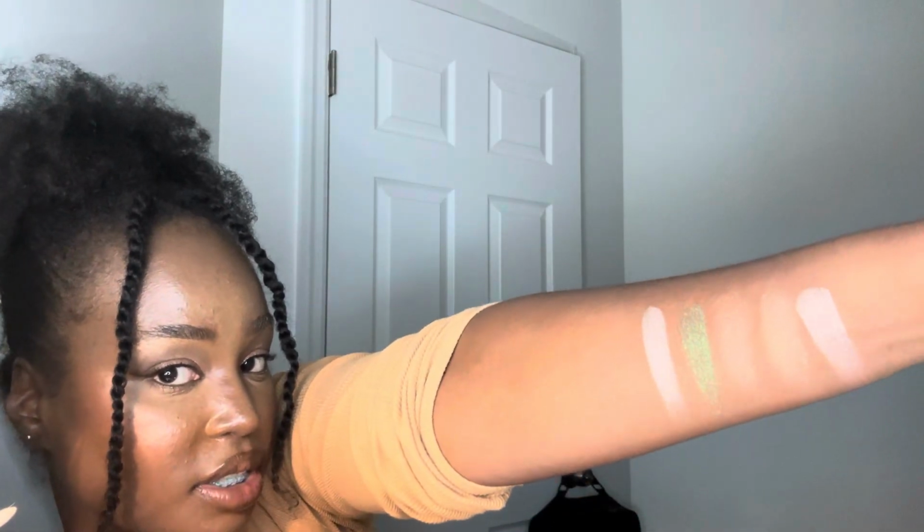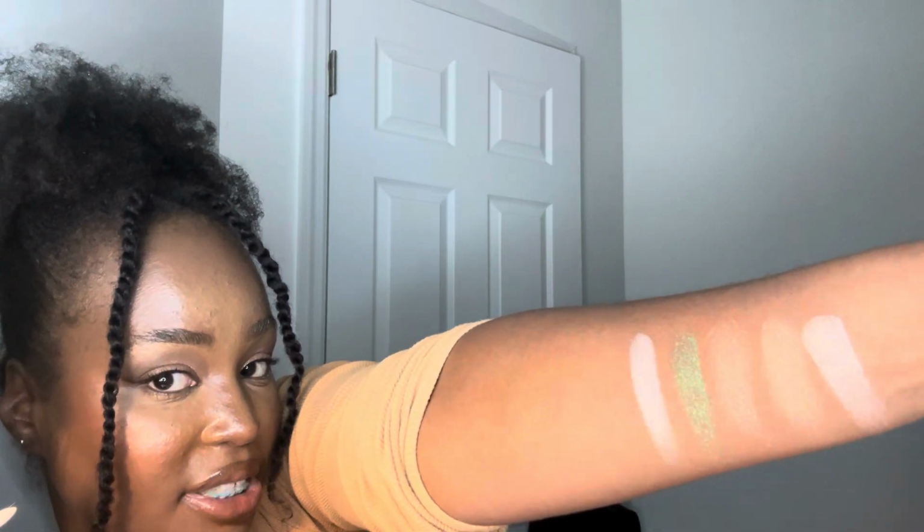I know I'm in a dark room. I know y'all can't see. And that's like a cool tone. This is what I think looks the glowiest. Oh, I forgot to mute the TV. Pink, glowy. Let me hold up the swatches. How pretty. Gorgeous.